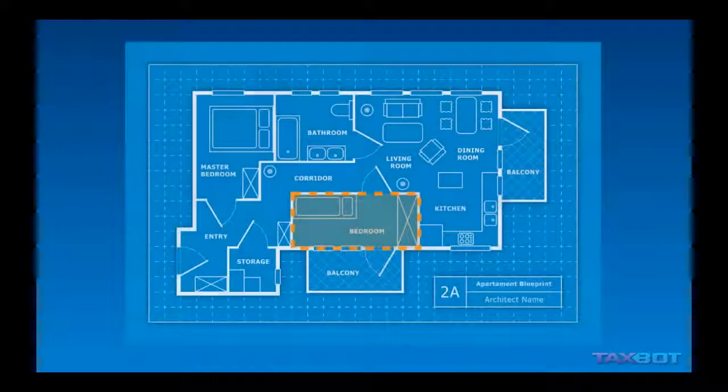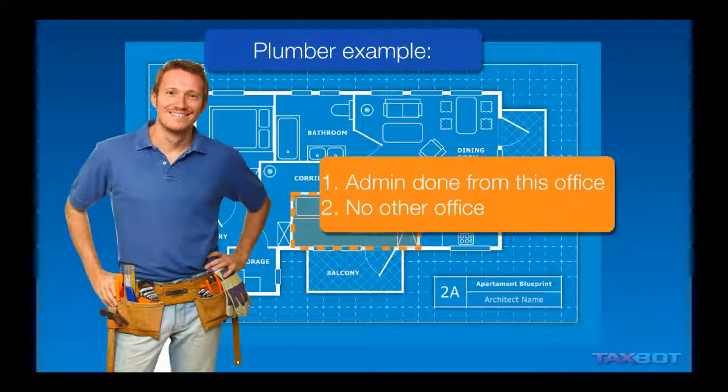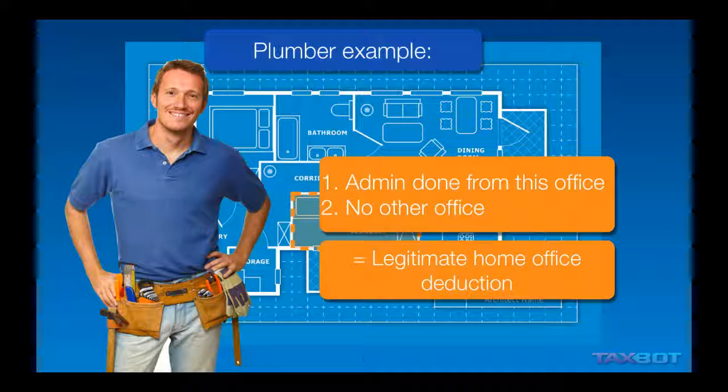So let's take an example. Let's say you're a plumber who doesn't have another office. Now, the plumber sends all their bills and studies for their continuing education out of their home. Secondly, they don't have another office. Therefore, that qualifies as a principal place of business.